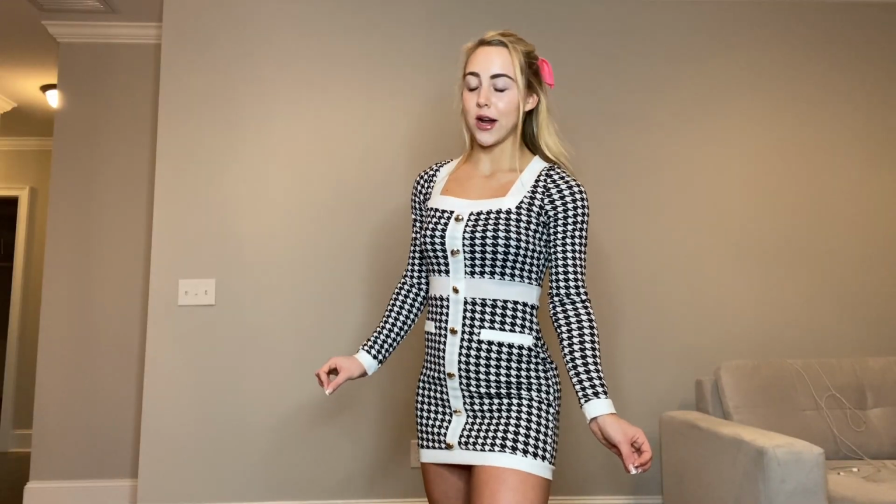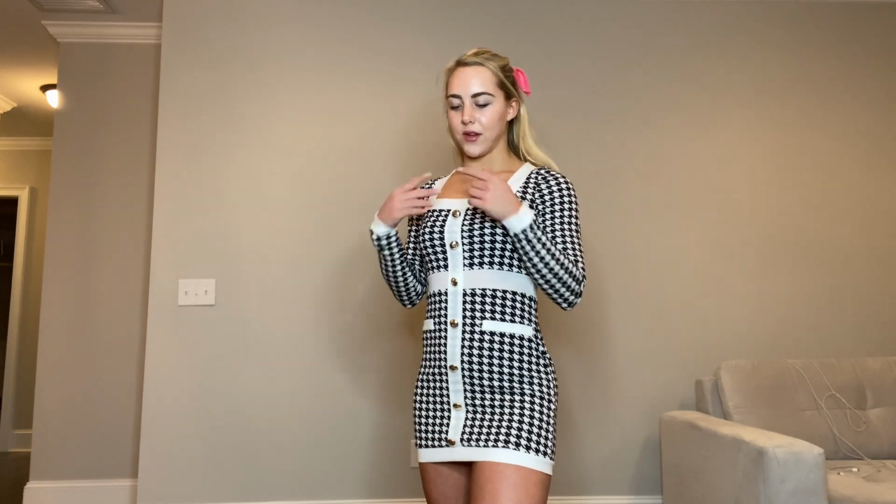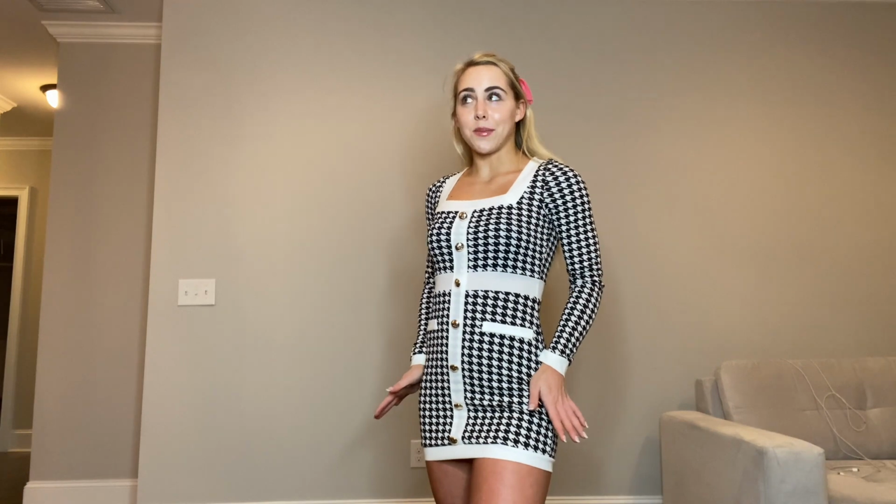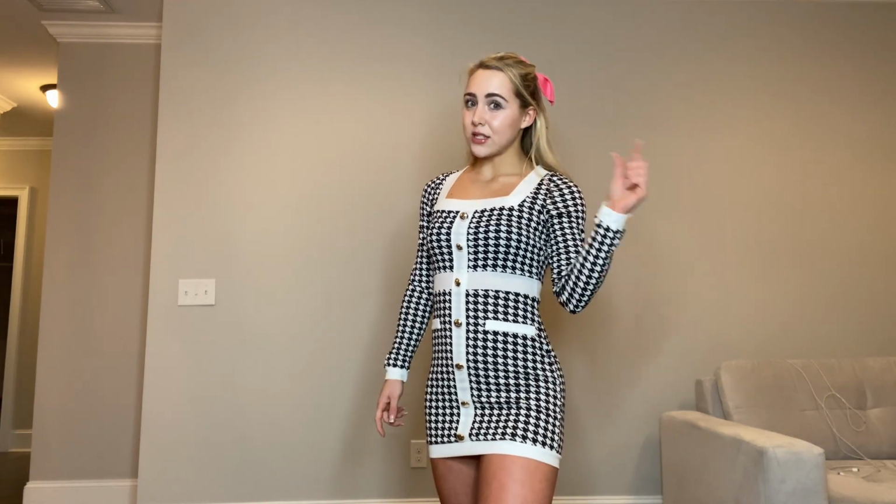Something, I'm here for it. I also really like the cut of it. I feel like the neckline is really flattering to the collarbone. It's snug in all the right places. It is a little bit too small, so I would recommend going a size up, but other than that, I love it.